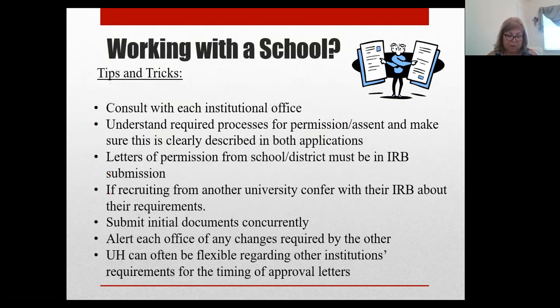When working with a school, here are some tips and tricks. You need to consult with each institutional office and understand the required process for permission and assent. Make sure that it's clearly described in both the applications, the letter of permission from the schools, and the IRB submission. UH can often be flexible regarding the letters of cooperation. School districts or other institutions often require that you have IRB approval first before they provide a letter of cooperation, and that letter of cooperation can be submitted via modification once your protocol has been approved.